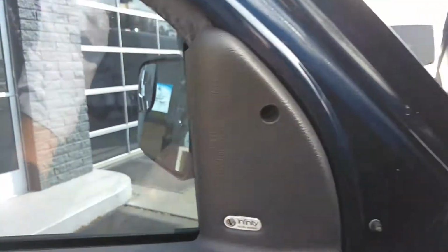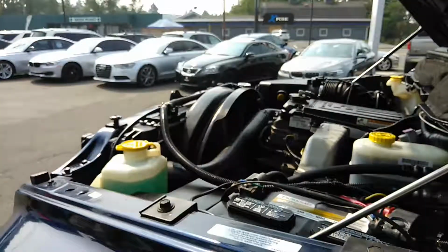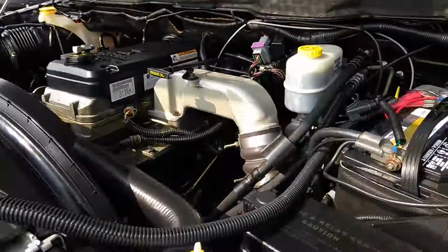Alright, let's go back to the engine so you can hear it hum along. It's just a pretty 5.9.